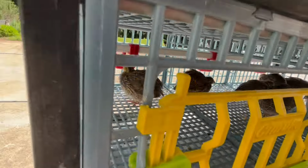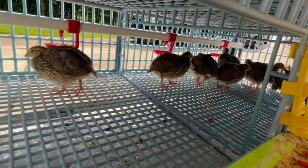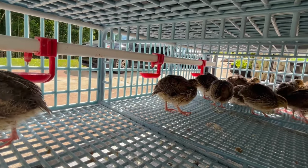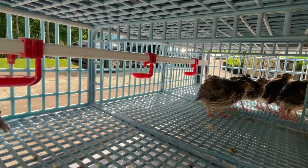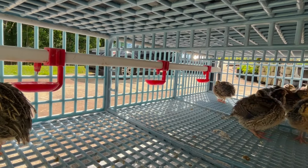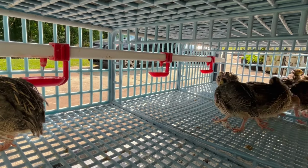The other thing that's upgraded in this system, I'll open this back up here, is that these walls open up. So you have the option now to separate it and make this 3 separate cages all the way across, or leave it open. Since they're still little, until they're fully sexually matured, they're going to get along just fine.